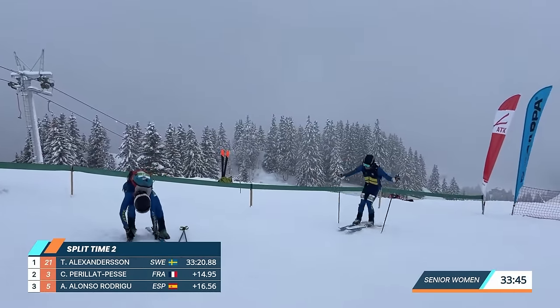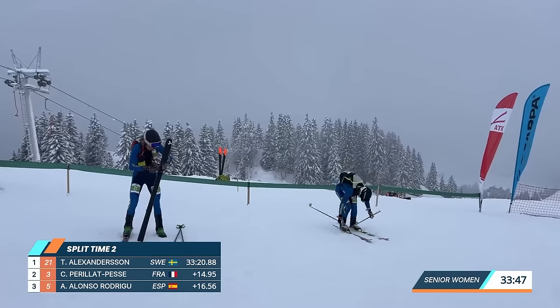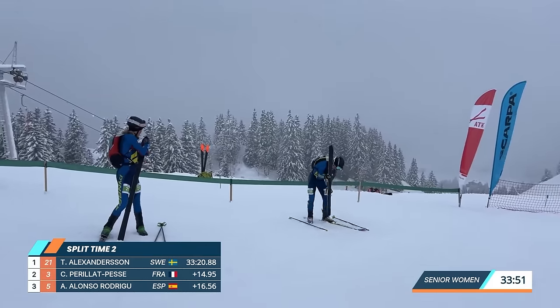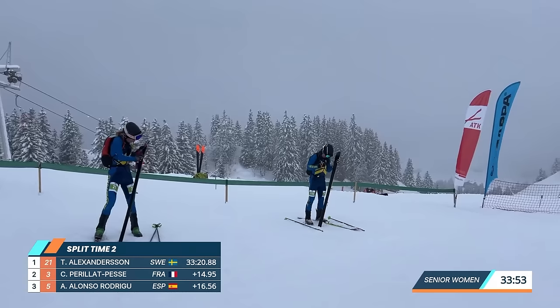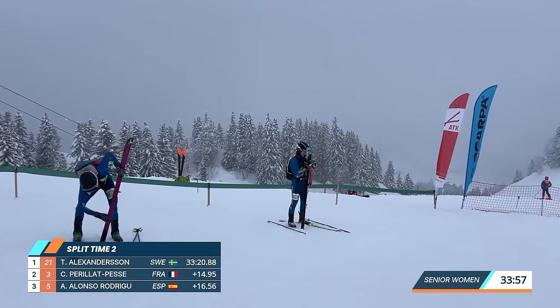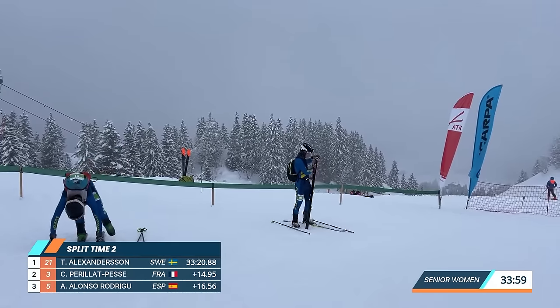Yeah, for sure. As I said, Tove isn't that good in downhill because she's not coming from SkiMo, so it's quite a new sport for her. And as we see, Celia Pereira-Pesce and Ana Alonso have done a great downhill.